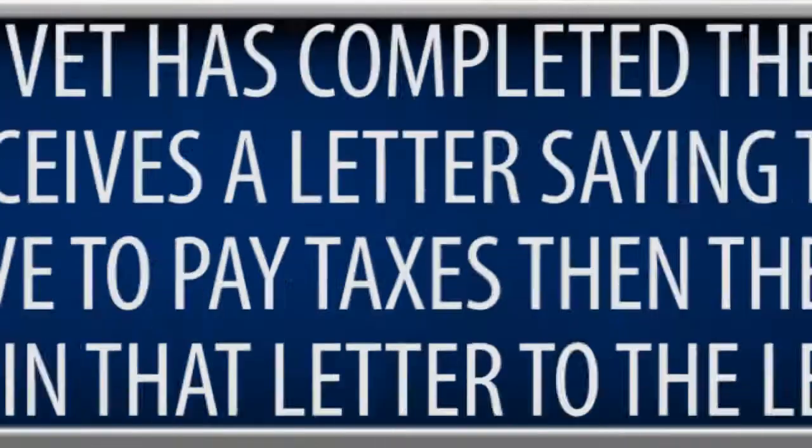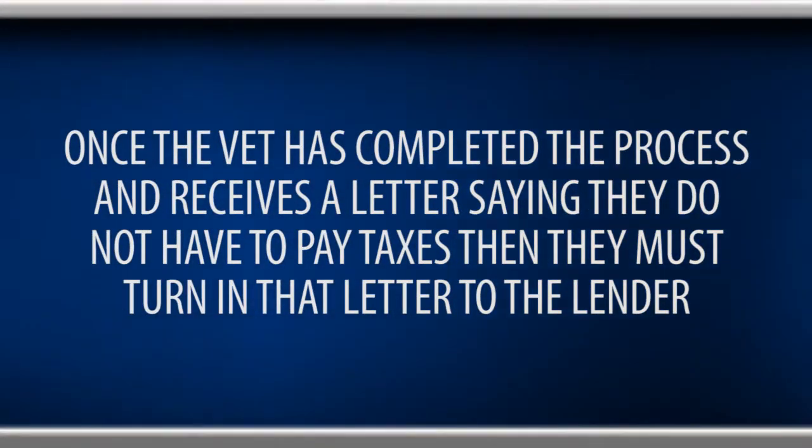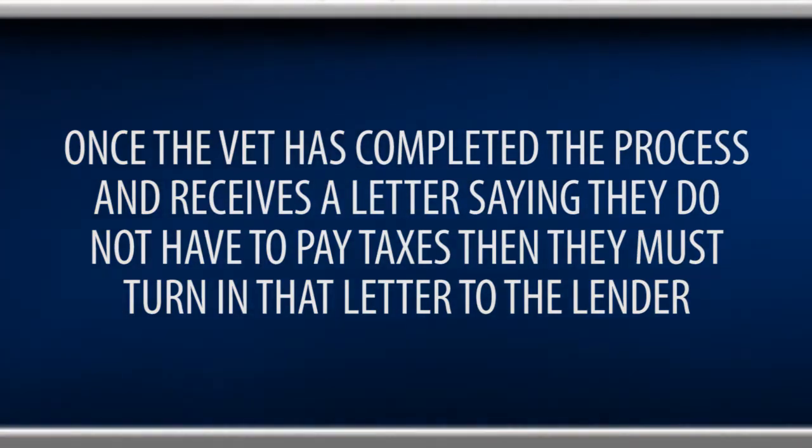They have to fill out the form that is available on the county website, or if you contact me, I'll be happy to get it to you. But still, the job is not done, because then what the veteran has to do is send a copy of that to the lender that's holding his loan, so they will know that these taxes have been stopped, and then they will stop collecting taxes on the property. Those things have to happen quickly, because the mortgage company is not automatically told that the taxes have been exempted. So that's a really important thing for everybody to know.